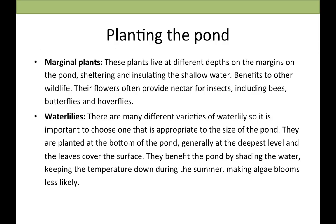Marginal plants live at different depths on the margins. I've already mentioned those, and the main benefit to wildlife that they provide is a way in and out of the pond for a lot of insects. If you've got a larger pond, and you're lucky enough to have something like dragonflies or mayflies, they go into the pond. The insects lay their eggs from the leaves of plants, and then the larvae come out, and the insects emerge from the pond up the leaves as well. So they're important from that point of view.